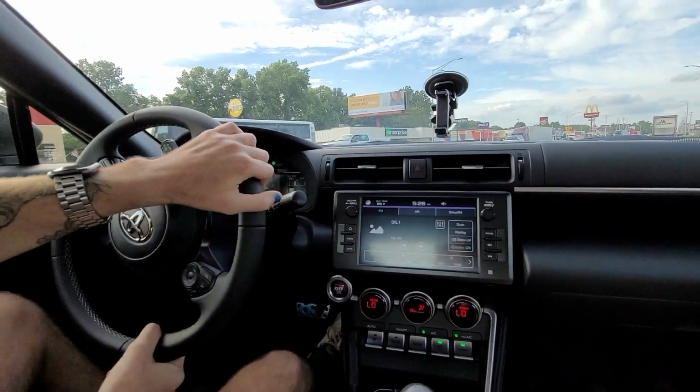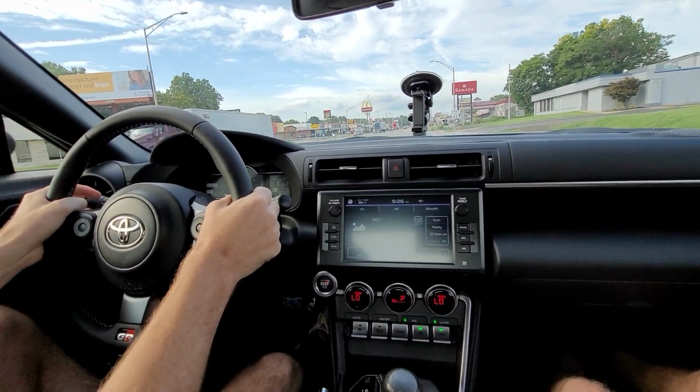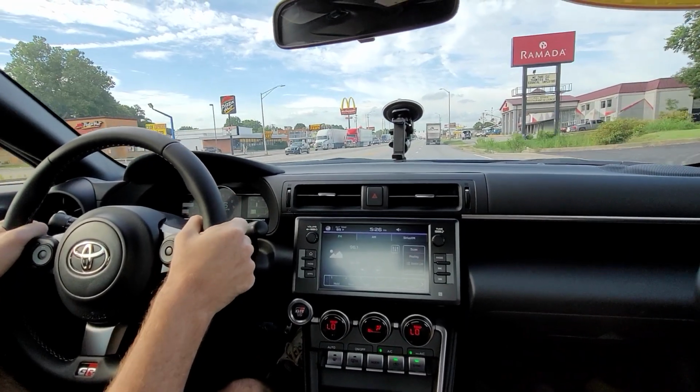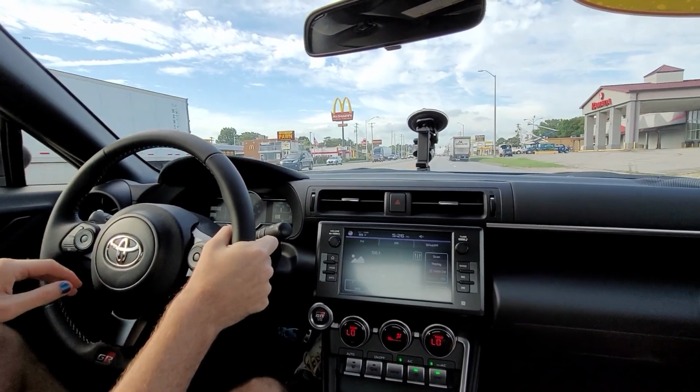So our conclusion is, have your friend who you trust drive it. Have your friend buy this car so they can take you for a ride. He or she can take you for a ride in it. As a passenger, it's fun. It's better. As a driver, it's almost disappointing. I never thought I'd say that about this car. You'll have more fun riding in it than driving it.